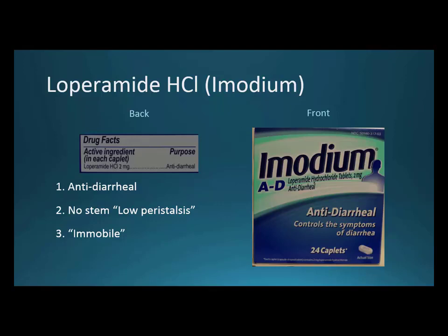And then the word Imodium, if you think of the word immobile, slowing things down, something that doesn't move, that might be helpful as well for memorization.